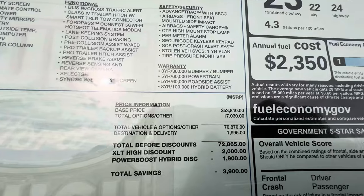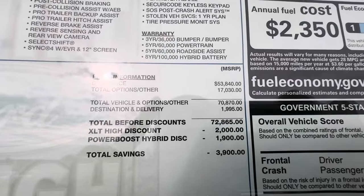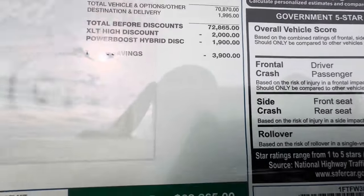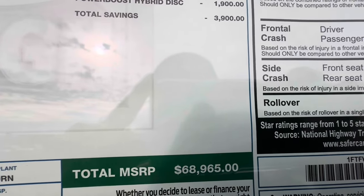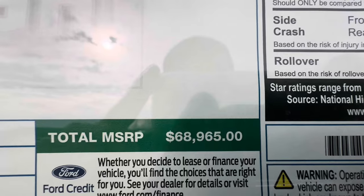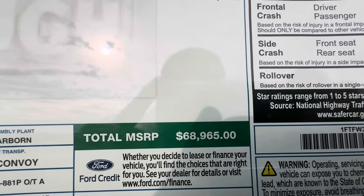Altogether, the MSRP of this truck originally was $72,865. The total savings of $3,900 altogether, your MSRP is $68,965. There you have it, guys. Total MSRP is $68,965 for this antimatter blue Ford F-150.